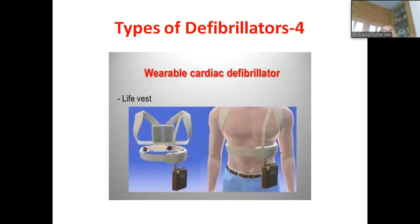This is a picture of a wearable cardiac defibrillator. The patient can wear it like a life vest.